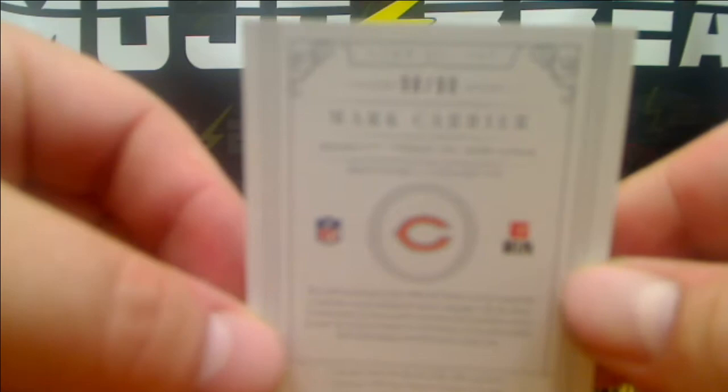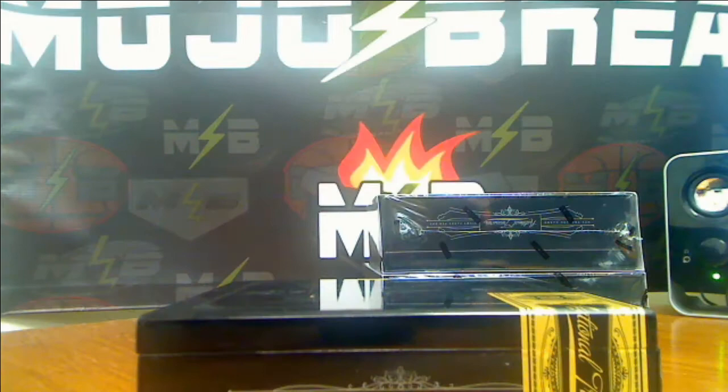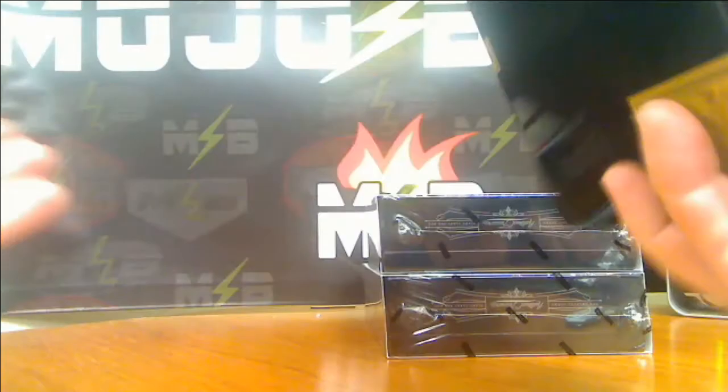Got a Mark Carrier for the Bears, 98 of 99. They call that the black one. That's what I thought. So the blacks are, they got Jason Campbell. Could take over the job. 98 of 99, Mark Carrier, and that does it for me. I know. Yeah, but the RPAs sell for a lot. It's just the right guys, obviously. You don't think so? I'm saying if he comes out and he has like a 5-touchdown game or something. That's a lot of touchdowns. That's a lot of touchdowns, I know.